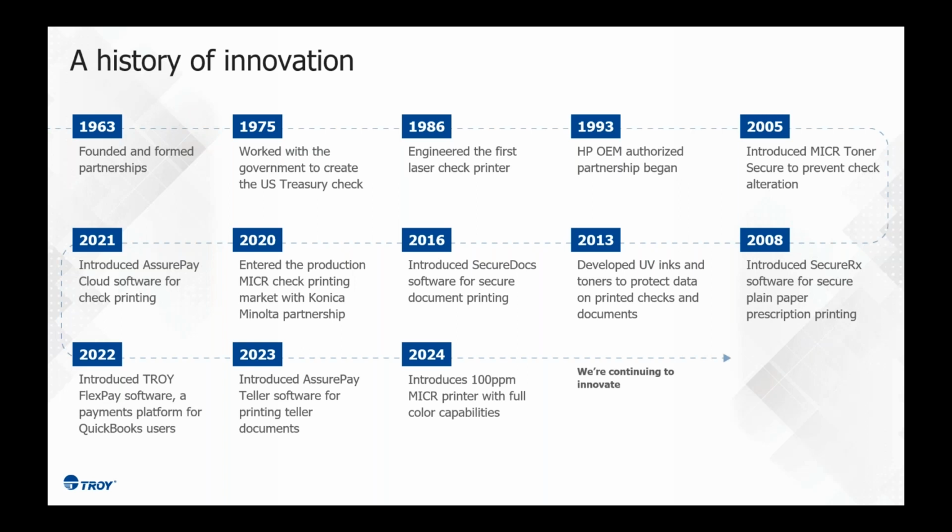Throughout, we've been able to diversify, and one of the key areas that we wanted to get more involved with was software. And we've done that with things like Secure Docs, which adds document level security. We've also, through our TROY RX division, introduced Secure RX for plain paper prescription pad printing. And we've gotten ourselves into the check payment space with tools like FlexPay, which is a tool that's used with QuickBooks to output checks, and AssurePay, the other product from Troy that is bulk check processing.